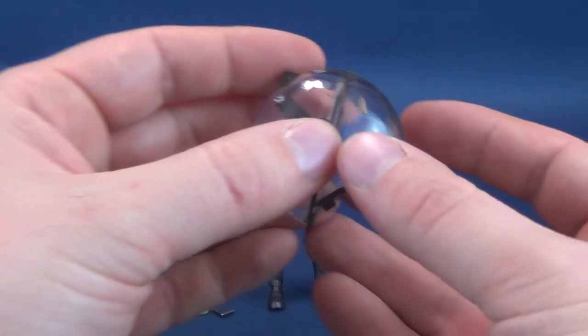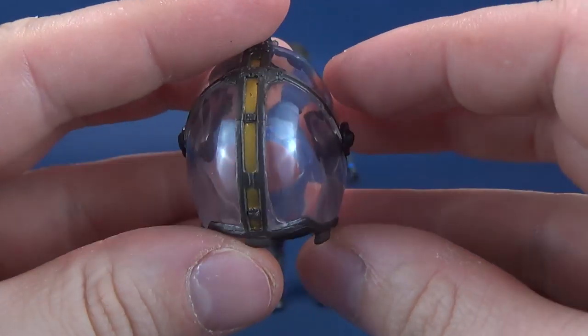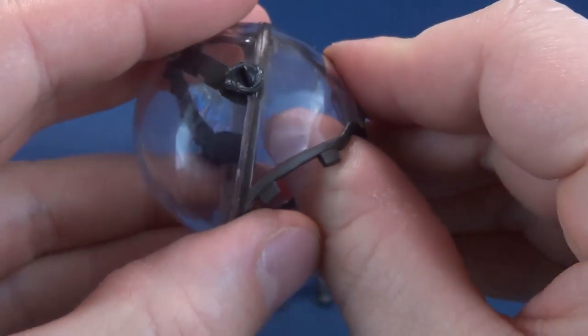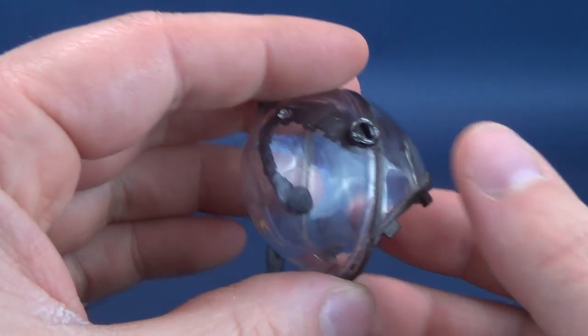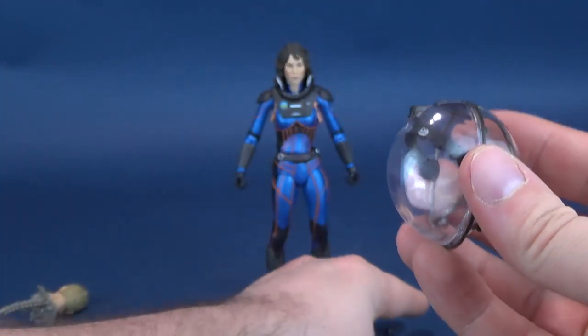Speaking of space suits, Shaw also comes included with her helmet. The helmet has some nice detailing done to it with some gold striped along the back section here. I thought actually that the dome could separate from itself because I didn't think there was going to be enough clearance to fit it around Shaw's head. Sure enough, it does, but you just sort of have to navigate. Yeah, don't worry, I'll talk about that in a second.